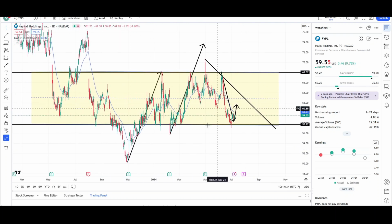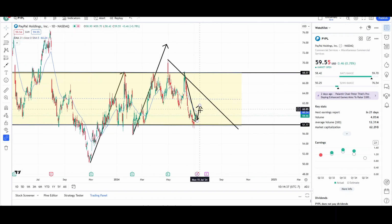So in this case, it's a range pattern. We're at support. We're pushing up higher. Just expect higher prices. If that doesn't occur, it's probably going to come back to support and it needs to hold. If not, it's going to break down lower, probably back down to the sub 50s from there. So that's all I have on the daily chart.